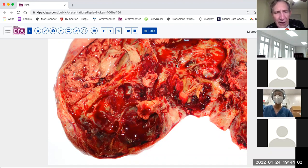So this was a case that I learned a lot from. And this gross appearance, I think, is very, very useful to reflect on and think about, well, what would I be thinking of? I was thinking, could this be carcinoma? Could this be a sex cord stromal tumor? What could this be?